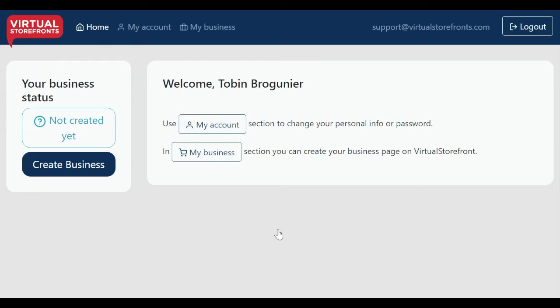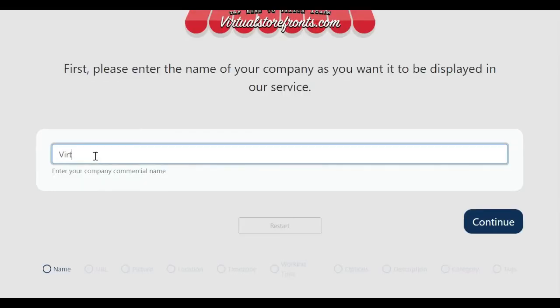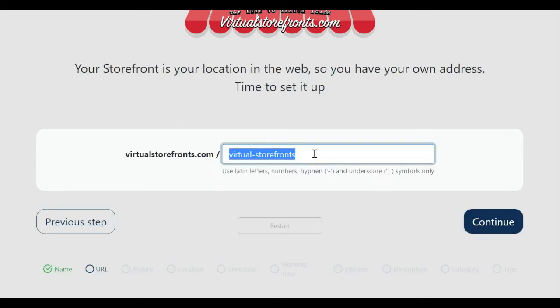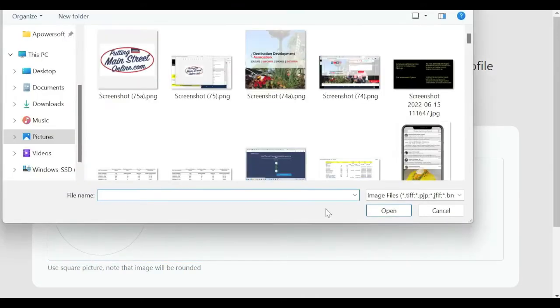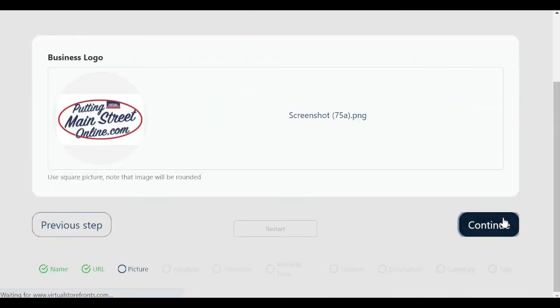Boom, here we are. This is your admin panel. And now we're going to go to create business, and this is the onboarding flow to make it super easy. So you type the name of your business. Now the URL preference we like is capitals without any dashes. So we create that. Now we choose the business logo. Square format is best. And now we continue on. At the bottom you'll see that there's a progress bar.